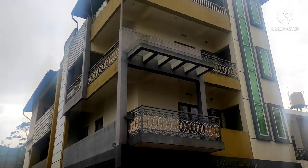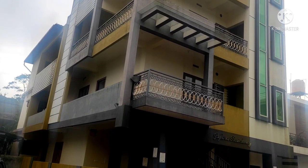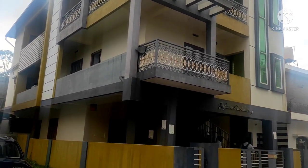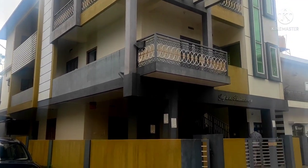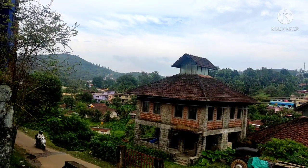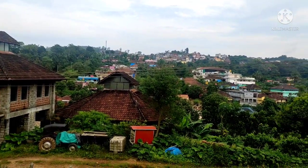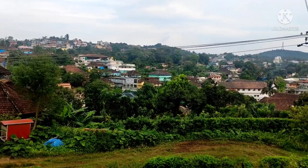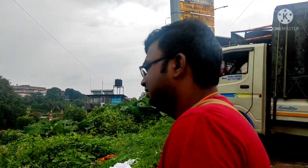This is the service apartment that we stayed in. It's actually very close to the Madikeri fort and it is in the Madikeri town. There is a 2 BHK and there is a studio here for people who want to stay here. So there is a rustic charm to the city. You see this view, right? This is not like a usual touristy place, though it is commercialized. Very, very beautiful views we got.